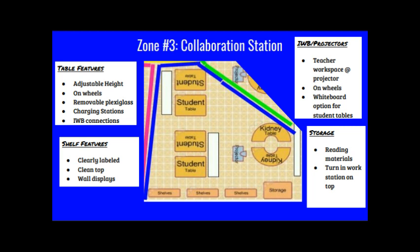So for Zone 3, we've nicknamed this part of the classroom the collaboration station. You can tell by the cutout picture on the slide, this is a very large part of the classroom, and it's pretty centrally located. Just a couple of the major features: the tables, I'll get into more detail with that on the next slide, but those are all going to be very unique and very student-centered so that they can be used in multiple ways. Also, each group of student tables is going to have a whiteboard to facilitate collaborative learning and communication through nonverbal ways.